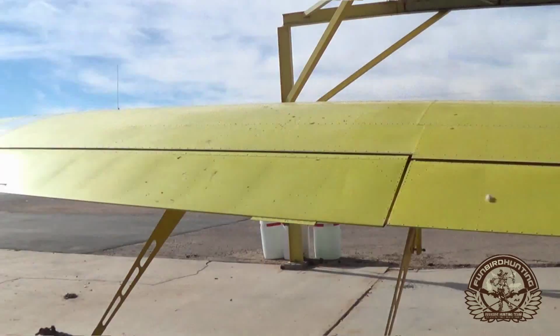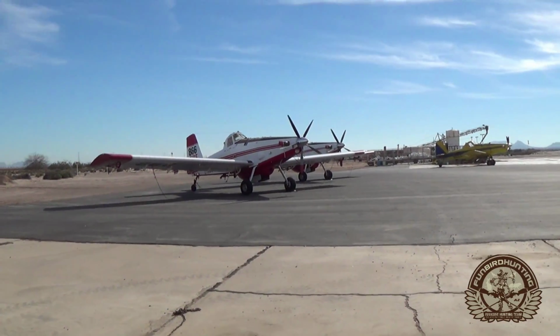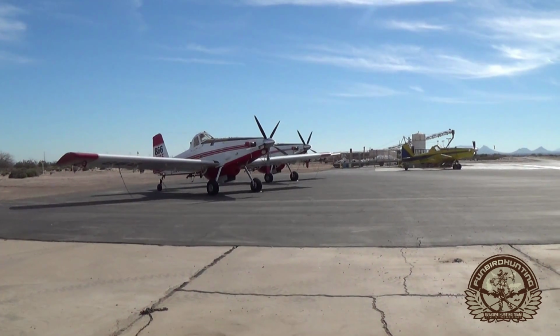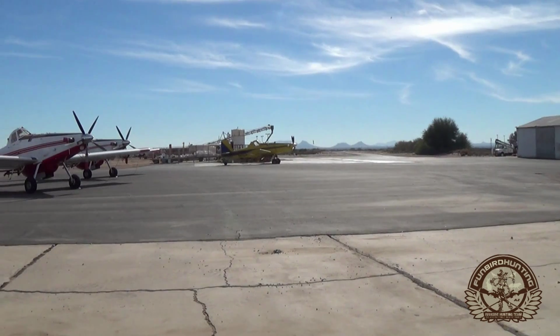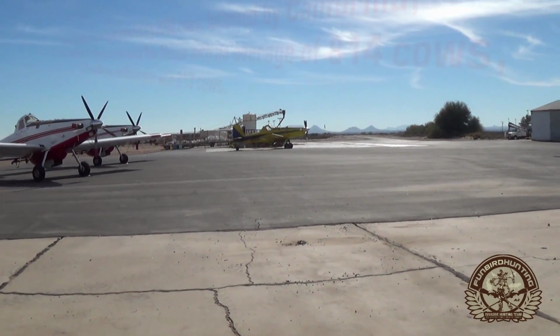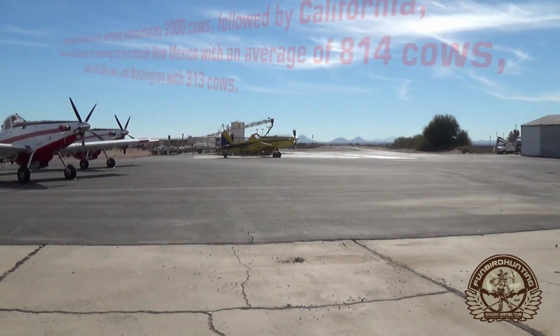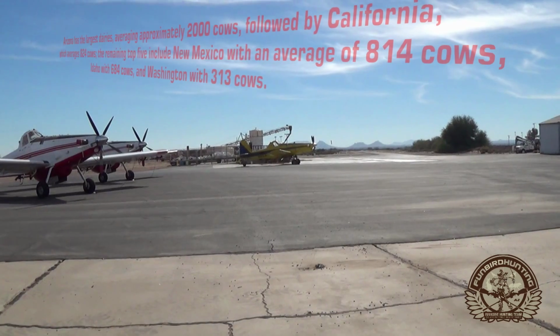They also have, which is really cool, the fire version that actually sprays for fires and stuff of that sort. There's another one that the Air Tractor is used for, like I said, spraying the fields. Arizona has some of the largest farms out here, so you know these guys stay busy quite a bit.